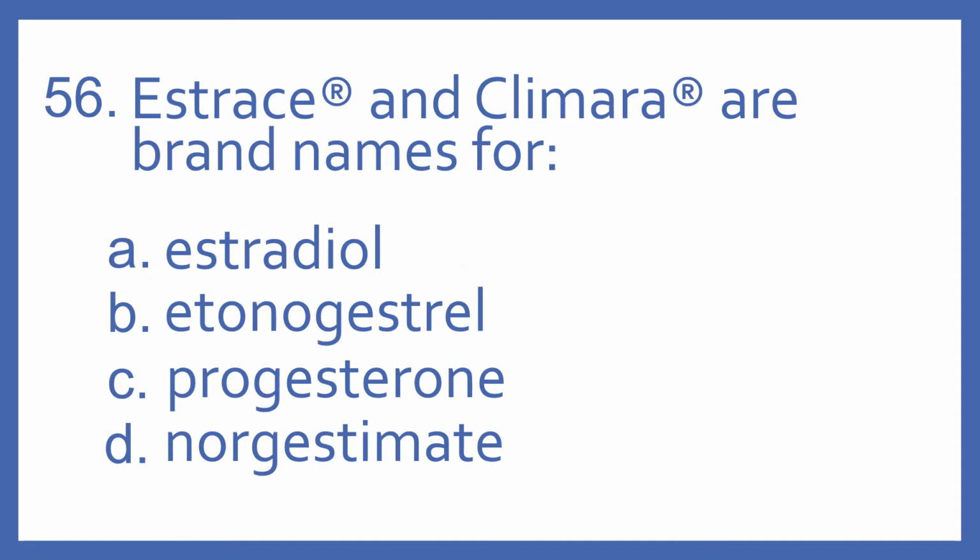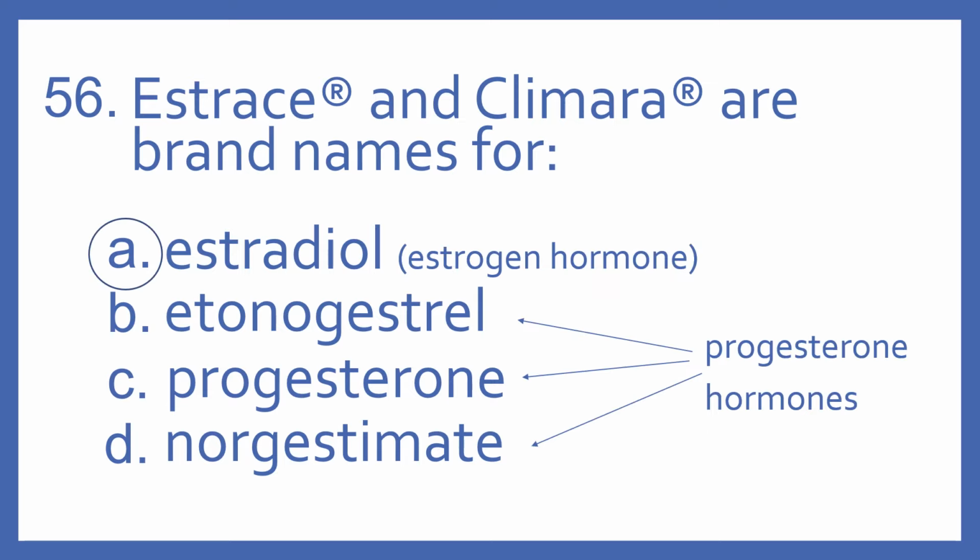Number 56. Estrace and Climara are brand names for A, estradiol, B, etonogestrel, C, progesterone, or D, norgestimate. And the answer is A, estradiol. Both Estrace and Climara are brand names for estradiol, which is an estrogen hormone. The other three choices, etonogestrel, progesterone, and norgestimate, are all progesterone hormones.